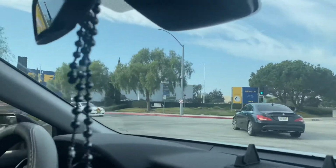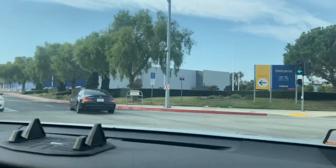Yeah. We made it to IKEA finally. The freeway was so confusing with all this construction. Here we are. I've never been to this location before.